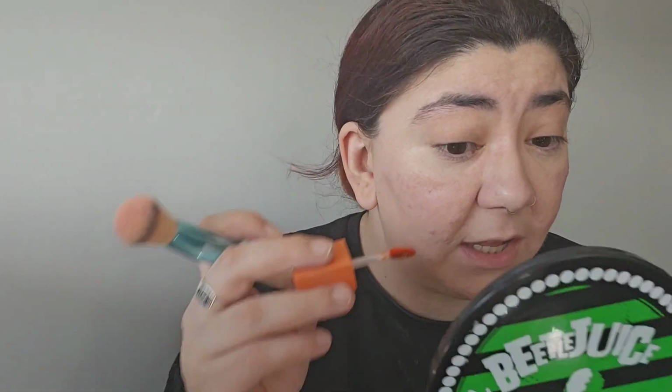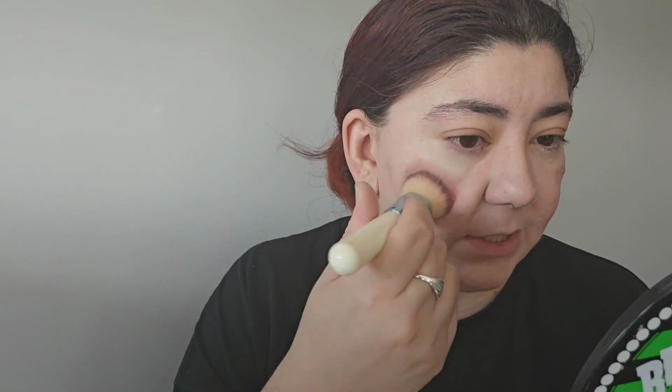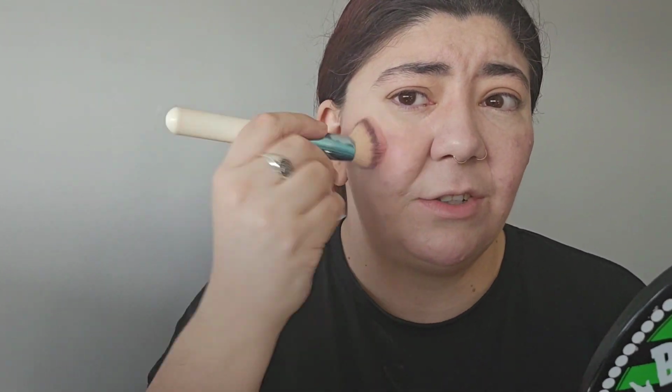I don't know, this is kind of disappearing. I kind of feel like I need to get a brush, so I'm just gonna get a brush. So I'm just gonna go with a bit more. I've got my BH Cosmetics dense brush, which tends to work well on me when I have cream products. So we're just gonna kind of tap this in. It's not doing a whole load, it's kind of disappearing, to be honest.